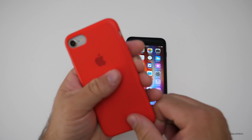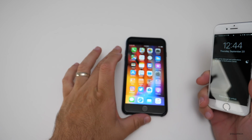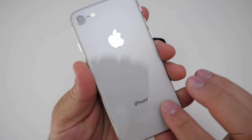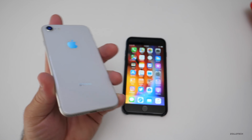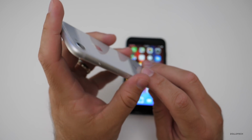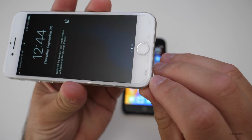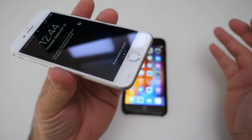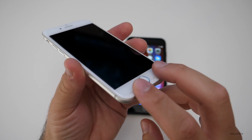If I take this off, this has had a case on it the entire time and a screen protector, and this one has not. So we'll talk about that a little bit. You can see this is the silver one, and this has held up really well because it's had a case on it, an Apple case in particular. You're not going to see any scuffs around the outside edges or anything like that. And of course, because it's had a screen protector on it, same thing. It may have been dropped from time to time, but it's been protected. There's really no signs of wear. If I take the screen protector off, you'd never know it.